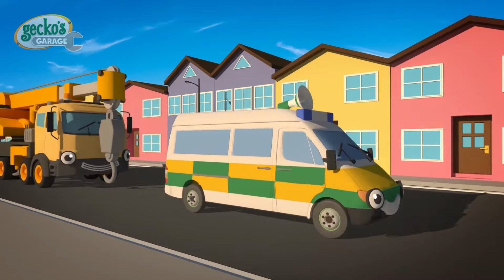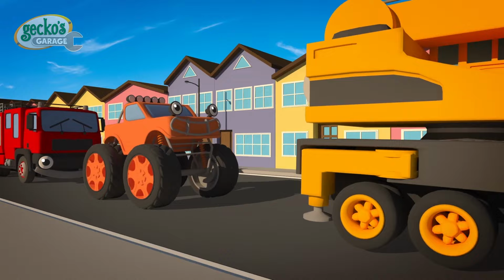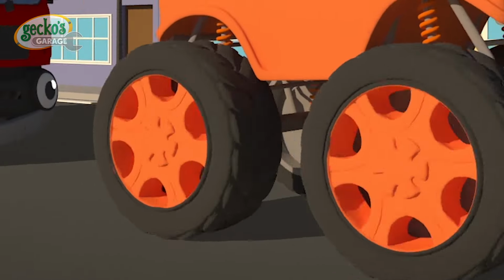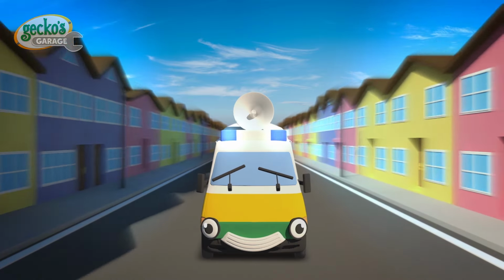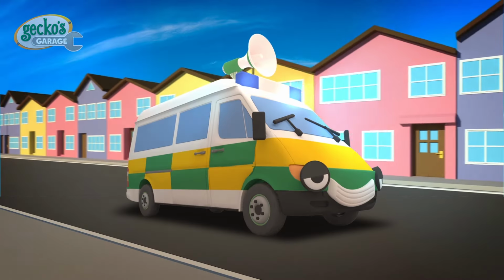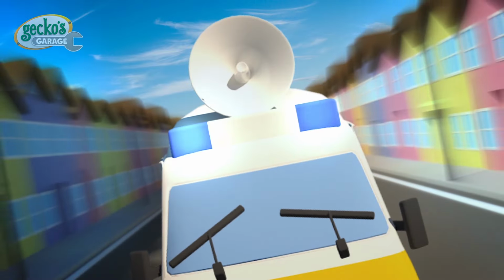The wheels on the trucks go round and round, round and round, round and round. The wheels on the trucks go round and round all day long. Hey Amber! The lights on the truck go flash, flash, flash. The lights on the truck go flash, flash, flash all day long.